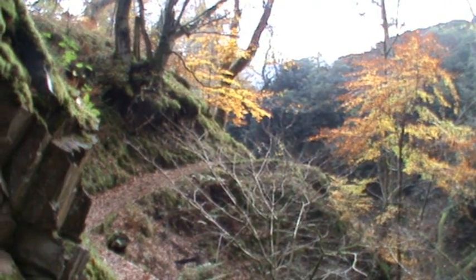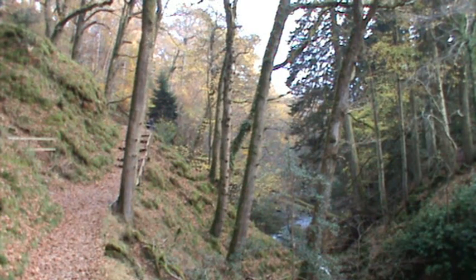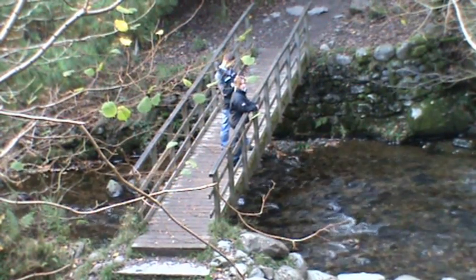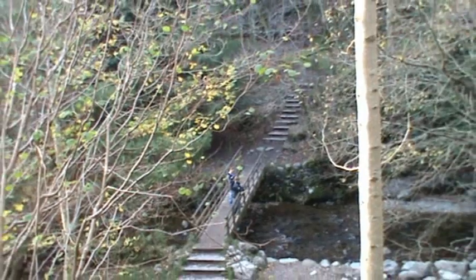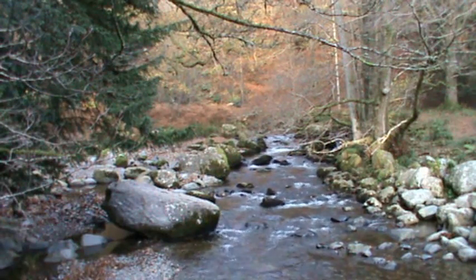So we're slowly heading back down now on the left hand side of the river, and we'll keep giving you a shot or two as we go down. And with the autumn leaves at this time, it's pretty nice here. They still haven't all dropped yet. And we're slowly heading down towards the car park. As we make our way downhill, we cross over the bridge to the other side. And we just take a quick shot as we go over.